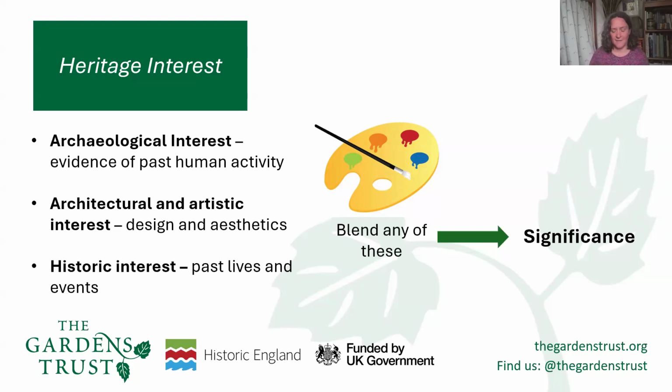The heritage interests that the NPPF uses are listed here: archaeological, architectural and artistic, and historic. And I'll just read to you now how it describes each of them, and then we'll go through each one separately and talk through it more in everyday language. So there is archaeological interest if the heritage asset holds or potentially holds evidence of past human activity worthy of investigation at some point.